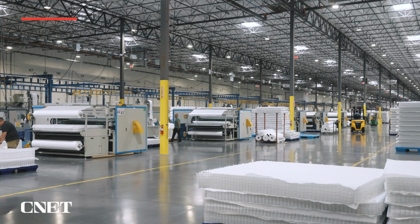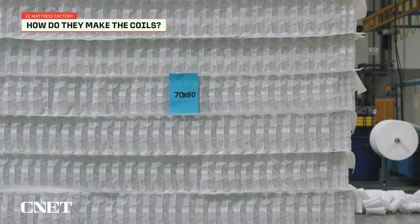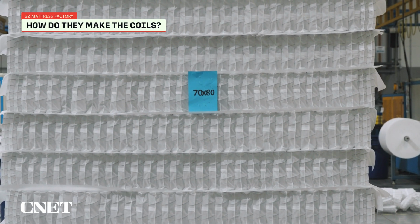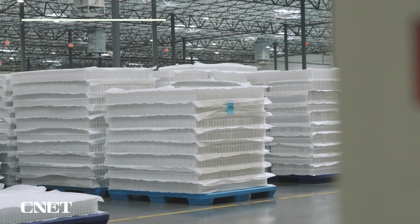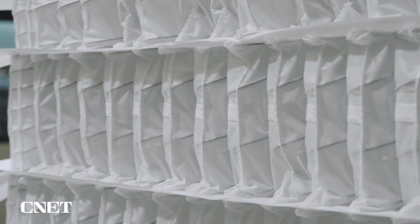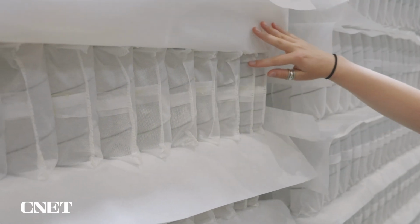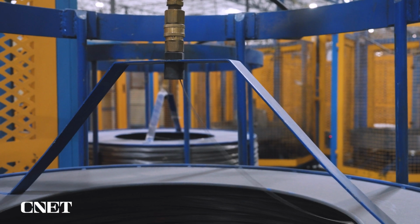The second really big thing I was curious about before the tour is how they make the coils. The brands will talk a lot about how their pocketed coil systems provide a ton of support, but they're also excellent at isolating motion. They're great for airflow. And a lot of the pocketed coil chassis on these mattresses talk about reinforced edge support and zone support. I was curious how that all gets put together, and it was actually a pretty cool yet simple process.